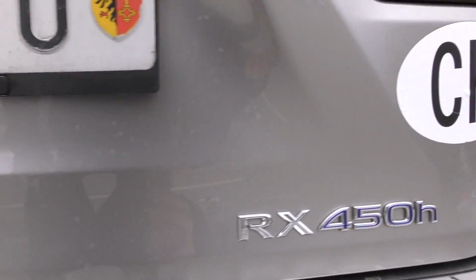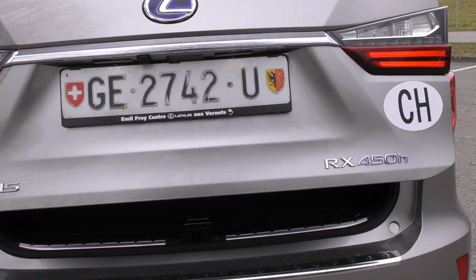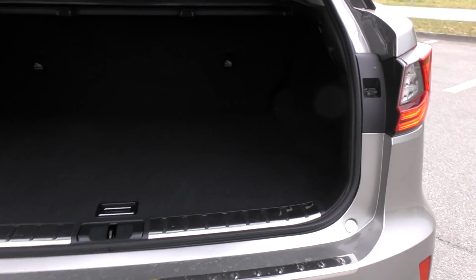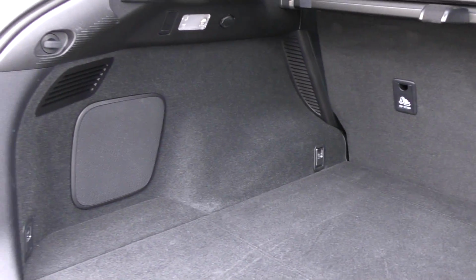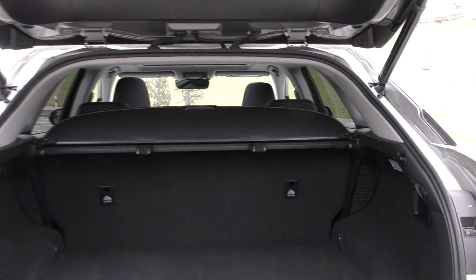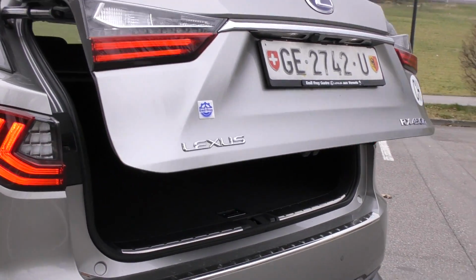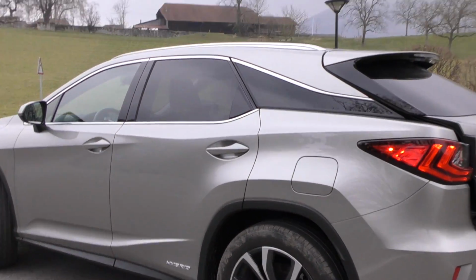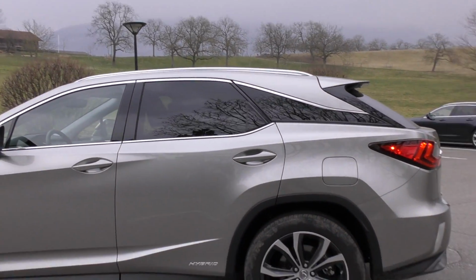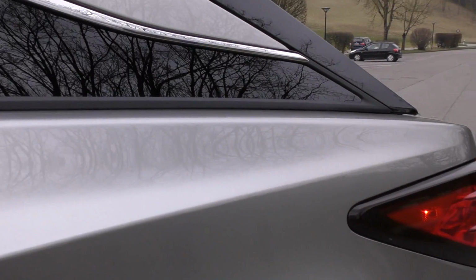The Lexus badge RX. I'm going to show you the boot. There it is, 539 liters. Quite a lot of space for the boot as well, that I really appreciated. Just the beep is annoying when it's closing, but probably for safety. And that's the entire spec of the car. Very nice, very smooth, modern, and better design than the previous version.